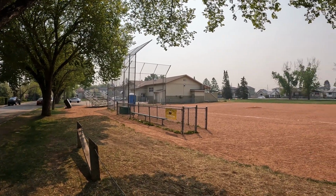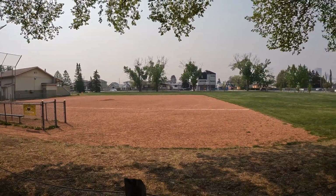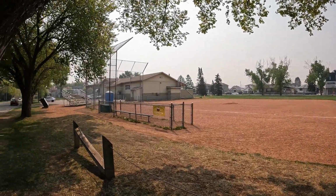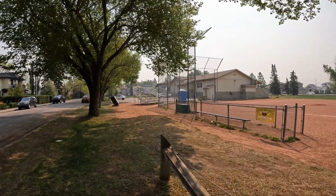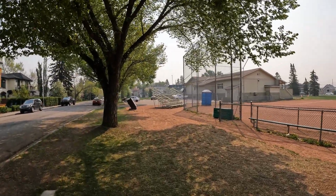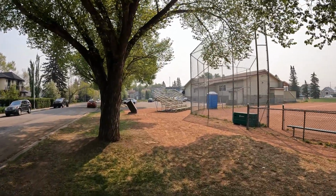Now, you're going to notice this great baseball field here. And that's the nice thing. There are a few things going on here. We've got this baseball field here. And then on the other side of the Community Association is a tiny tots place for preschool. And then just beyond that is another little field that's turned into an ice hockey rink in the summertime, which is very popular with the kids, of course.